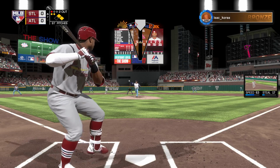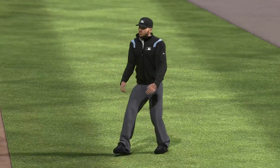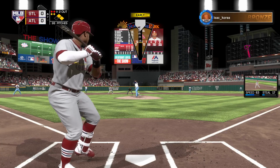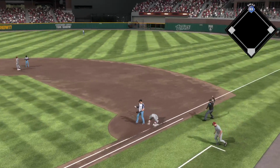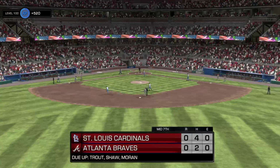Here's the 1-2 delivery. Tried to hold up there. Appeal down to first and no swing. It's ball 2. He's ready with the 2-2 pitch. Now a bunt attempt here. On to first, and the Redbird rally goes for naught as that ends the inning. The traditional 7th inning stretch.